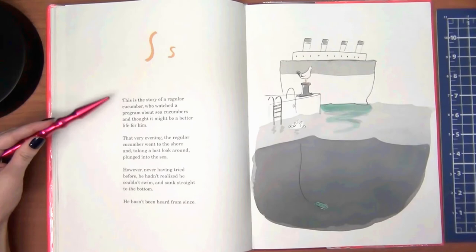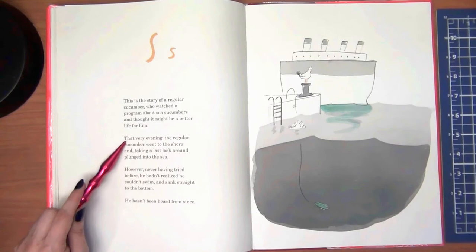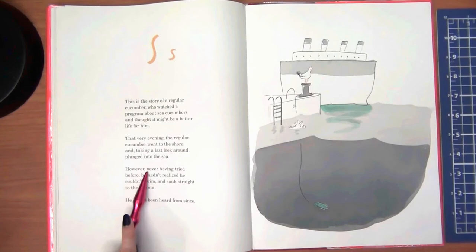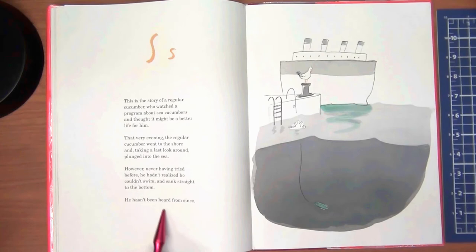This is the story of a regular cucumber who watched a program about sea cucumbers and thought it might be a better life for him. That very evening, the regular cucumber went to the shore and, taking a last look around, plunged into the sea. However, never having tried before, he hadn't realized he couldn't swim and sank straight to the bottom. He hasn't been heard from since.